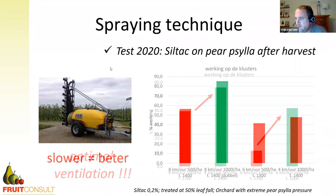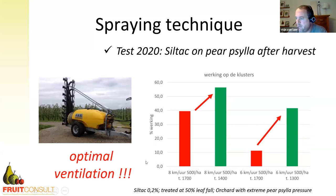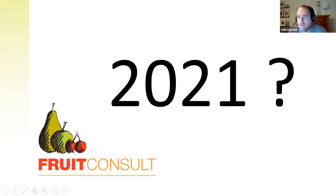Now, to be honest, we also checked optimal ventilation speed. This is the ventilation speed which is recommended by the producer for this sprayer. And again, this was also true. Now, what about 2021? What are we going to do in 2021? Well, we are going to continue giving advice, and we also want to learn a little bit more about pear psylla, and also a little bit more about spray technique.